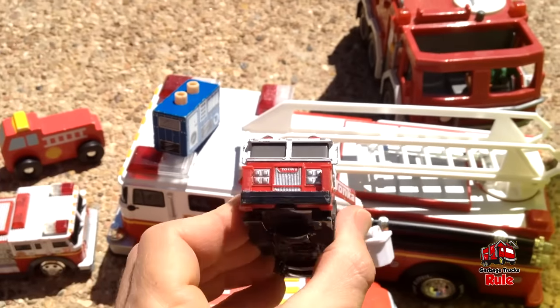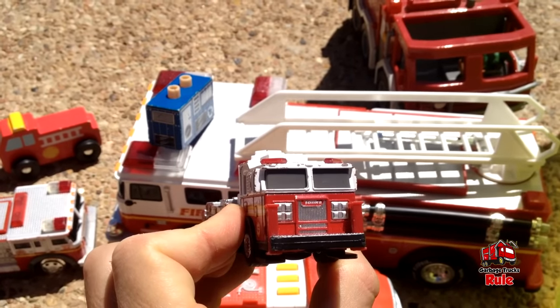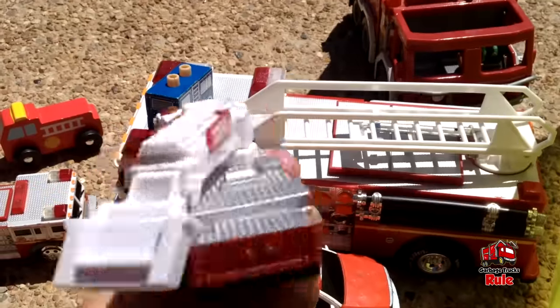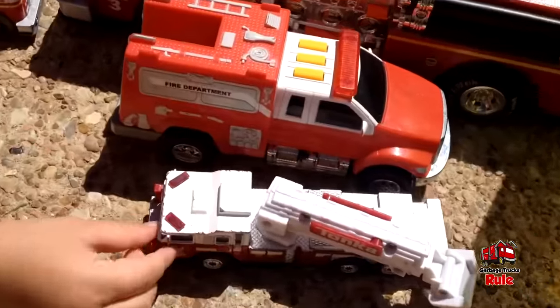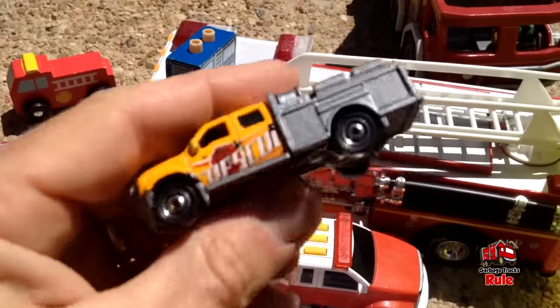All different angles. There's the front. This one doesn't need batteries. Open. No, those doors don't open. We always check first to see if the doors open.